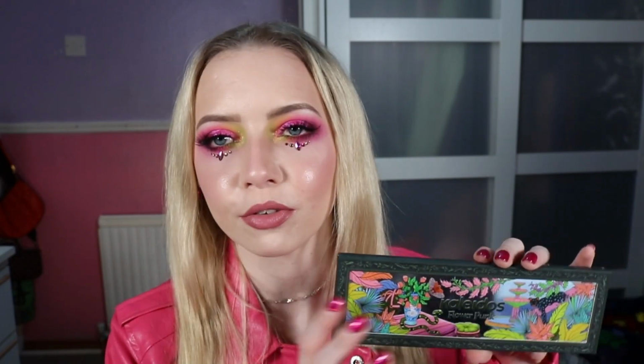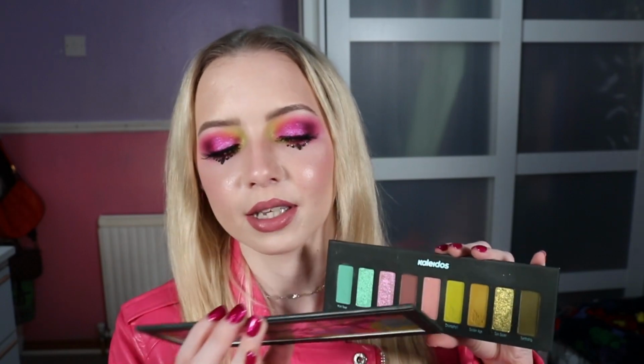And next is a very special palette for me. This was actually a birthday present from my boyfriend. This is the Kidos Flower Punk palette, and it's got a reflection there, so I'm going to try not to blind you guys. It's got the gorgeous decor, a jungle kind of vibe to it as well. Just such a beautiful palette, and this one's different. This one flips open like this, and you've got your mirror here, and then this is the beautiful palette here as well. So again, pastel vibes.